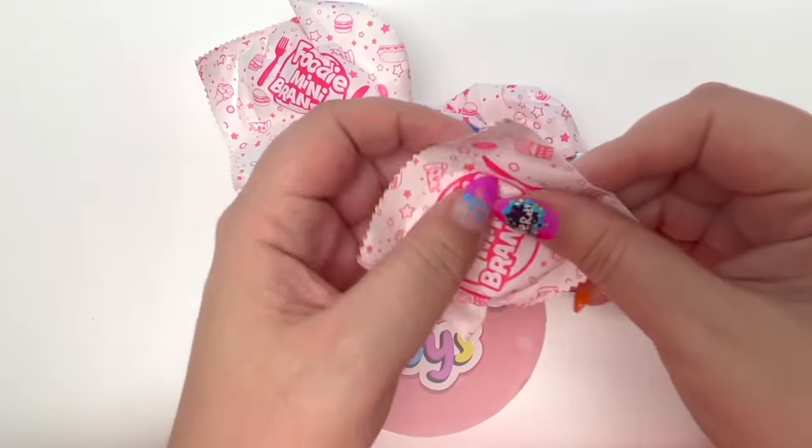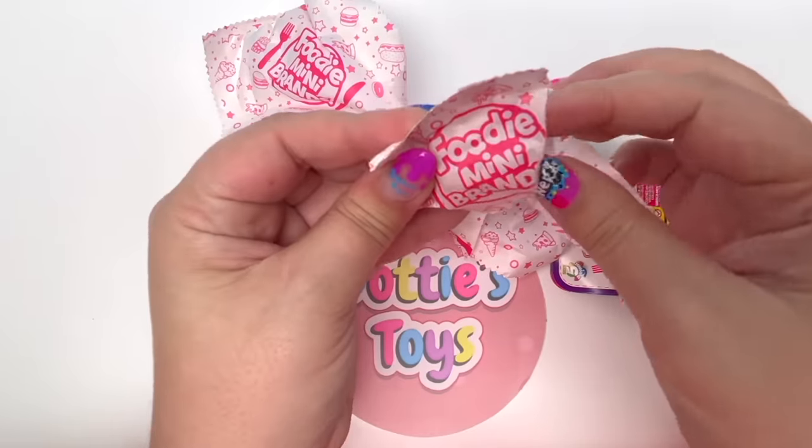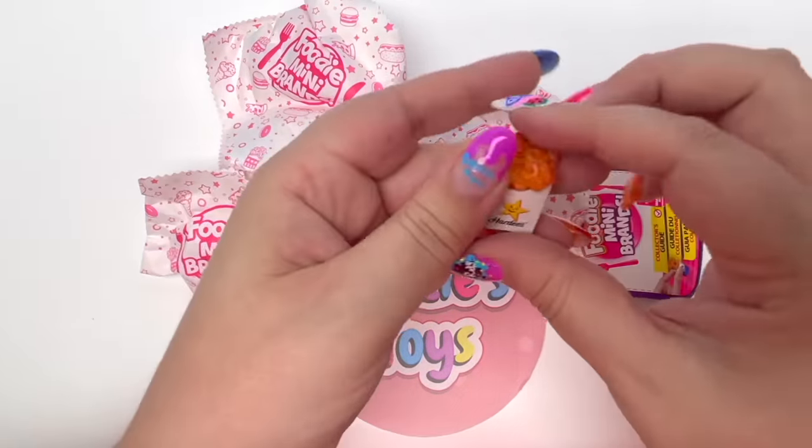All right, here we go. Let's see if we can get some brand new pieces. The first one we have is the curly fries.